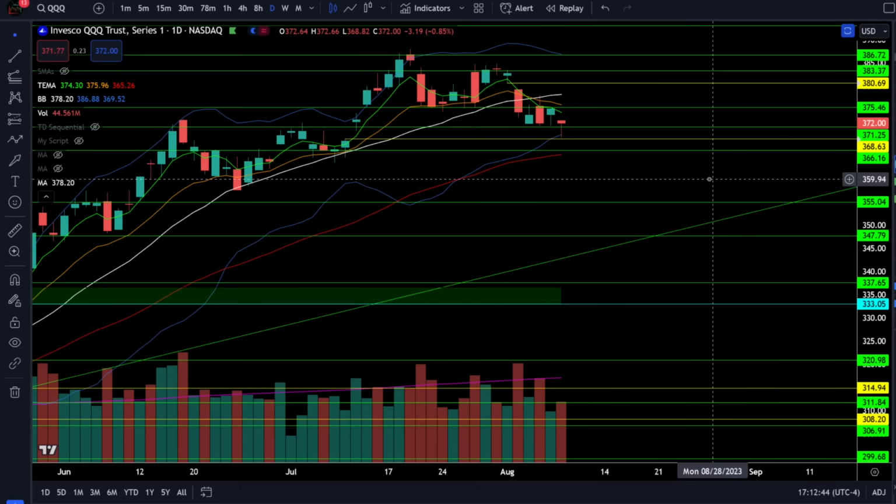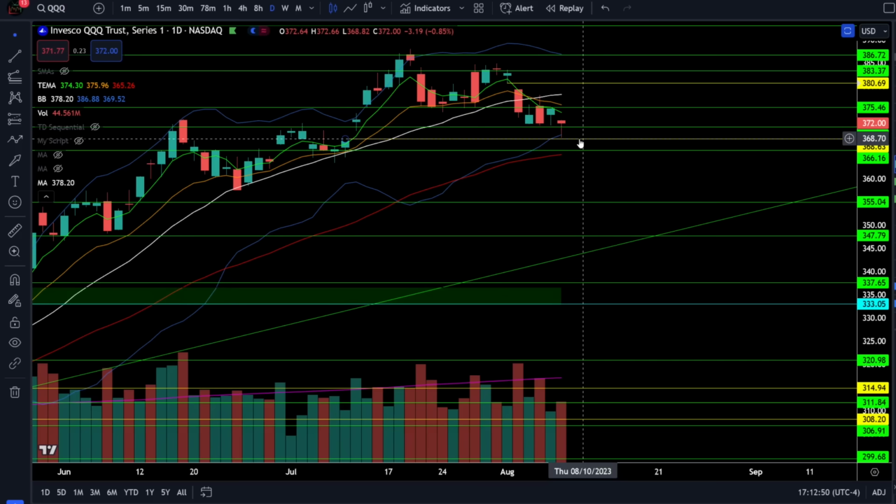On the NASDAQ 100 triple Qs, we were down 0.85% today, and intraday we were very close to closing the gap, which was outside the lower boundary band, and I talked about the possibility that we don't fill those gaps because they're below the lower boundary band, and it's going to be difficult for price to break too far below those bands without finding buyers.